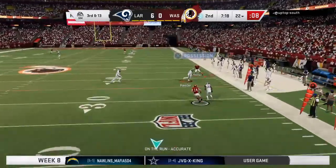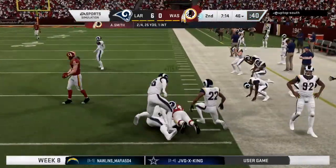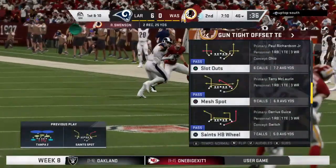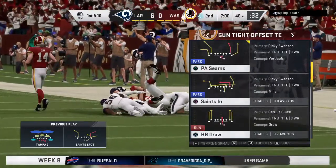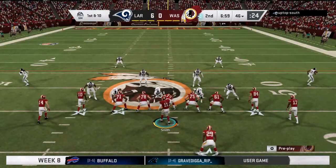Escaping the pressure right. Looking for his tight end on the corner. It's complete. And they work this well upfield across the 45. Last play, they got stuffed at the line. Different story here, over 20 yards. 1st and 10 at the 46-yard line.